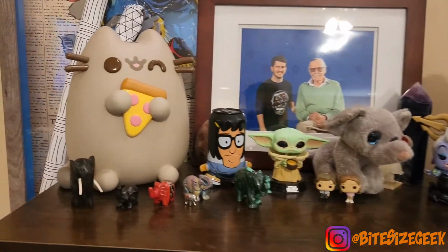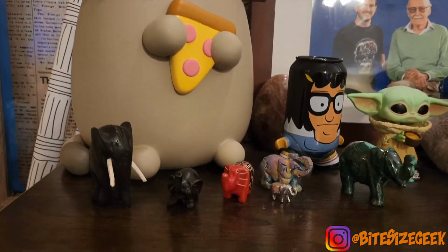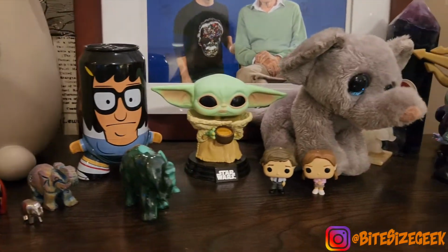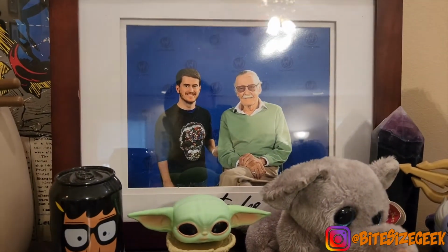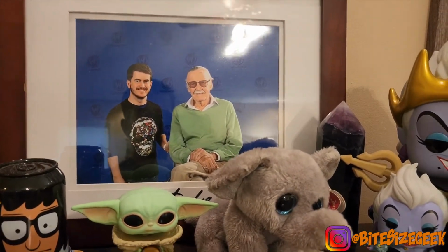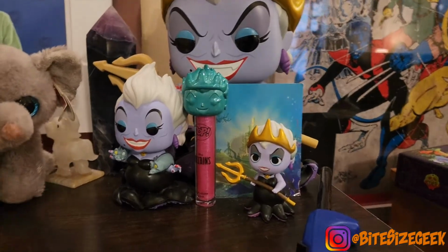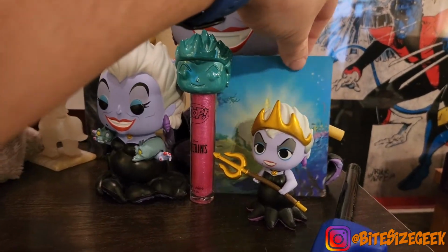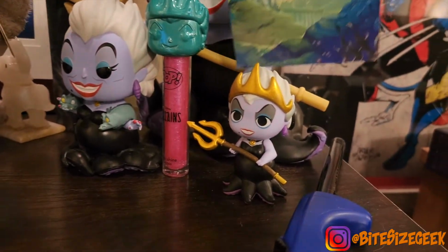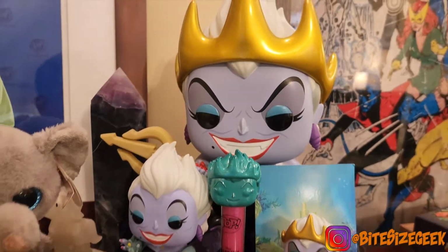Alright, y'all, I'm going to show y'all some of my wife's collection that we have in the bedroom in here. She has this very large Pusheen. She loves Pusheen. She loves elephants as well. We got Grogu, a picture of me meeting Stan Lee. I'm going to have to share with y'all my Stan Lee story here in a minute. Ursula from the Little Mermaid. She really loves Ursula, and this little background came with the smaller one, so we have it back here. It kind of looks cool right there in the background.